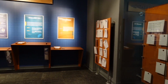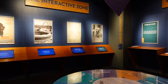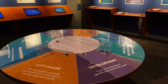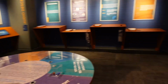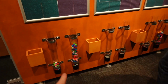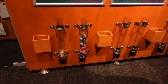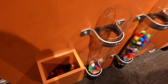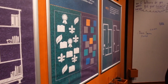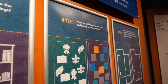Something I haven't seen in a museum before. This whole section is dedicated to getting your feedback and input on exhibits and what you want to see. This is actually really cool. You can submit questions. Over here I had an interactive poll that I did, and then this is more like a kid-friendly version of different options, and you fill up the little pom-poms in the jar with your choices. I think that's pretty cool that they ask for that input, and there's a whole board over here where you can write ideas. That's pretty neat.